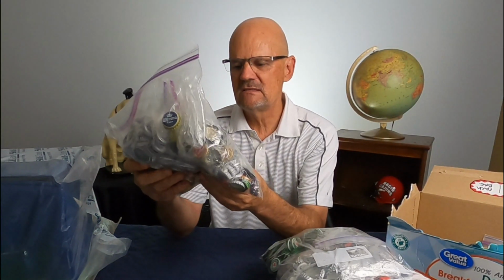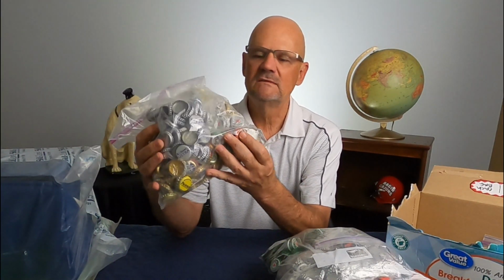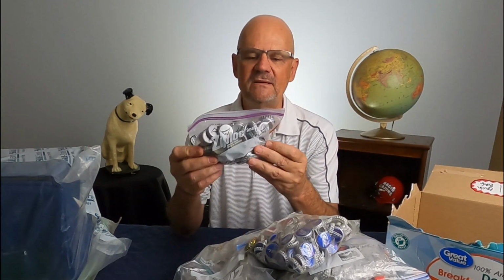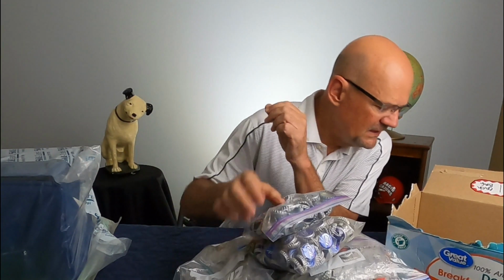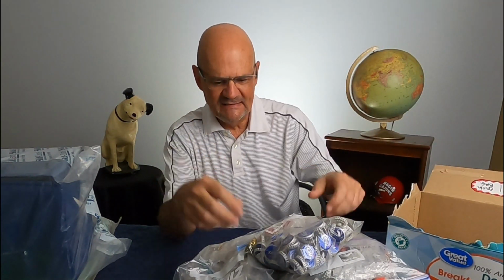So I also got these. This is Miller Lite and just a Michelob Ultra and some other various beer tops. Here's Bud Light. Yeah, these are mostly Bud Light and Budweiser. And then I have another bag right here of Coors Light and another bag of Coors Light. So I'm thinking right here, I'm looking at least at $75, maybe even more. And I paid $5 for them.